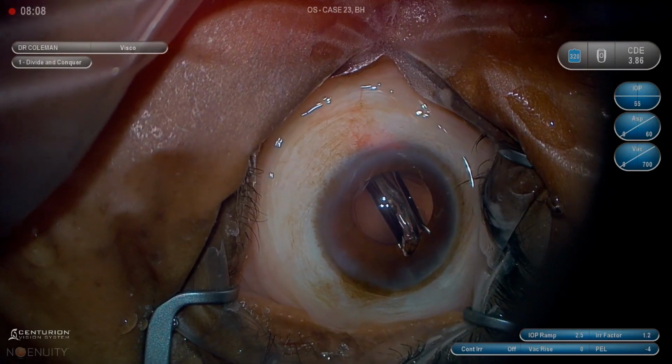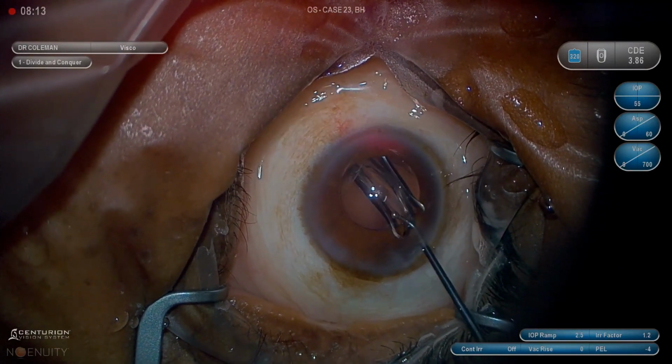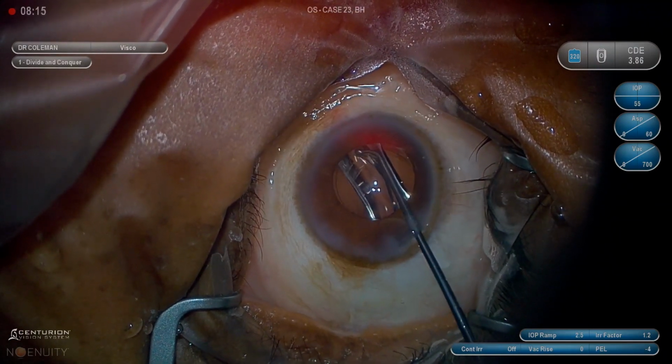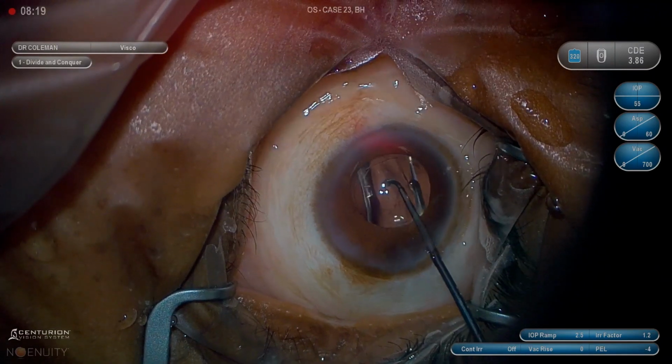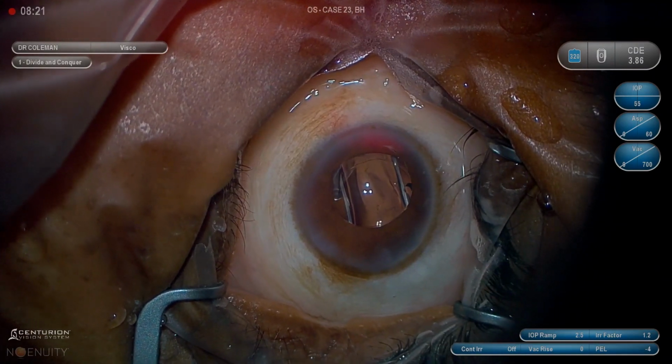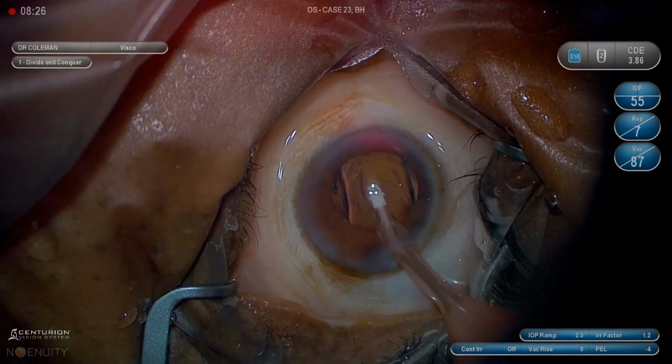It's sort of like trypan blue. If you think about using trypan blue, use trypan blue. If you think you might need to use iris hooks for a small pupil or a Malyugin ring, use the dilating device. So if you're thinking about doing it, it probably means that you should, and the same would be true for a stitch at the end of the case.